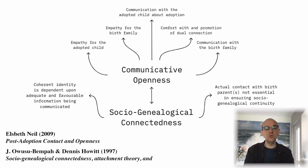In this pictorial, we draw on two concepts. Communicative openness is the extent to which information is shared openly within an adoptive family. Socio-genealogical connectedness is the extent to which a child can identify with their birth parents. Regardless of circumstances, evidence suggests this is about processing adequate and favourable information that is shared throughout a child's life. The better we are at sharing and communicating, the more likely a child is to feel a connection with birth family, which in turn supports a more coherent identity. Through our findings, we show ways that photos can support both concepts and point towards a more nuanced understanding of the importance of photos in life storybooks.